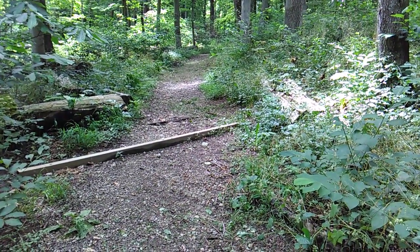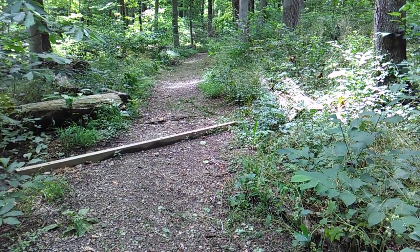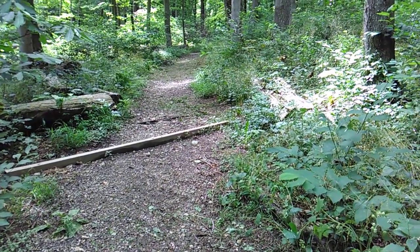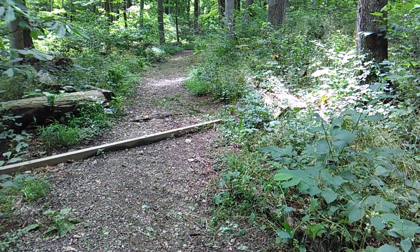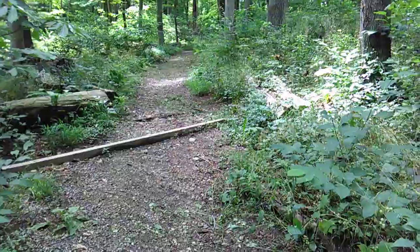Going slightly uphill now on a nice gravel trail surface with even a wooden water bar built in there to help the runoff water flow off rather than down and erode the trail.